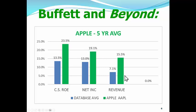Now, to get good earnings, you have to have revenue. You have to have a lot of revenue and operate efficiently. So the average stock out there in investment land, or at least in our database, has a revenue growth of 7.1%. And Apple is a little bit more than double that. So when you look at Apple and the average stock in our database, you can see Apple is higher in every aspect than the average stock. So therefore, the numbers are telling us Apple is a better than average stock.